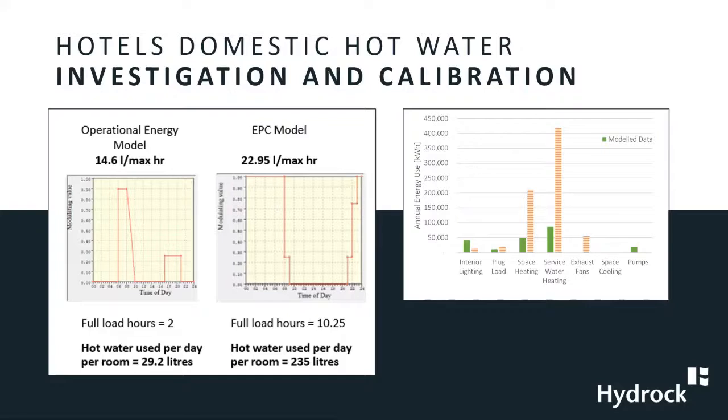So you'll see that our service hot water was the highest usage, space heating and lighting was similar, and then our plug load was quite low. Hotel rooms don't have much plug load, and then our pumps were quite high because we had low temperature hot water systems.